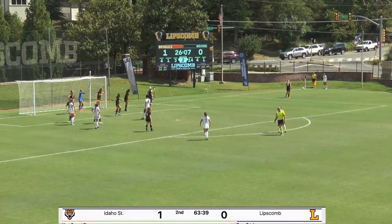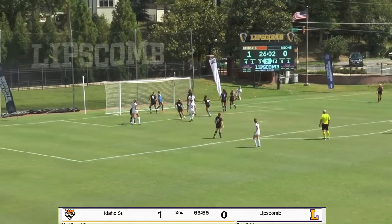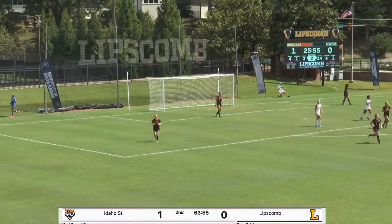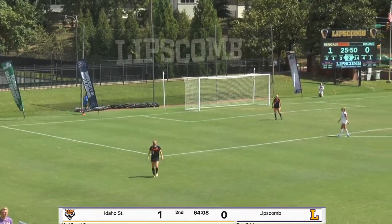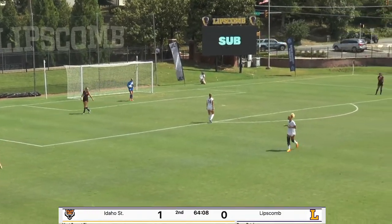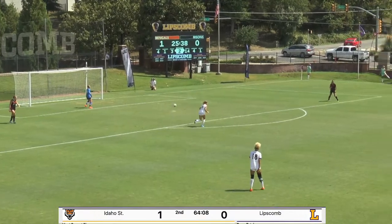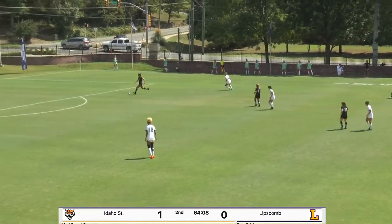Perry is there short if Carapazza wants her. Instead, she'll go long. And it never quite came in play. And so a goal kick upcoming for Idaho State. And the Bengals have a couple of subs waiting to check in. Looks like Rachel Fulmer will exit, as will Gabby Warta. Mary Zah, one of the 2 newcomers, making her appearance at forward.